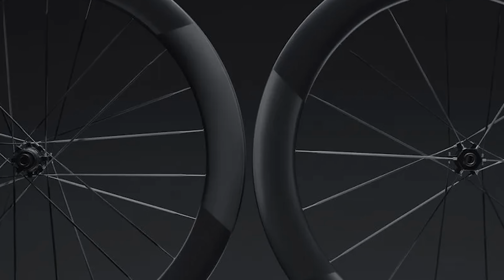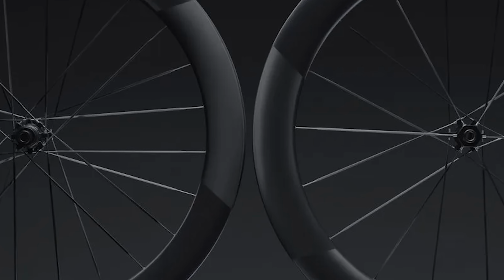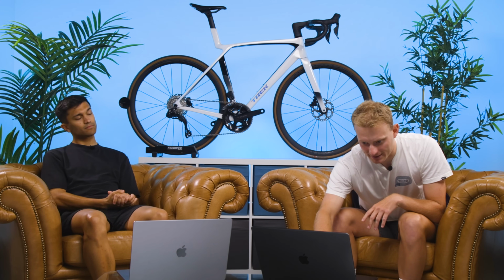Do you know why? Aerodynamics versus weight has been a debate, and that is generally why you mix your wheel depths. Up until now, I've always gone deeper at the rear, shallower at the front, because you have a steering moment at the front. So it makes sense to have your shallower wheel there, rather than going both deep, because then you're just lugging around extra weight, basically.